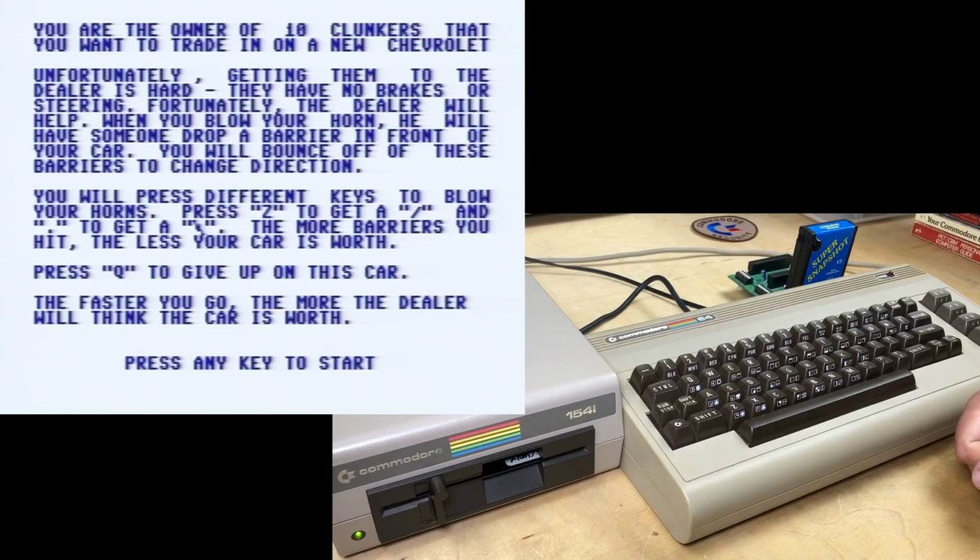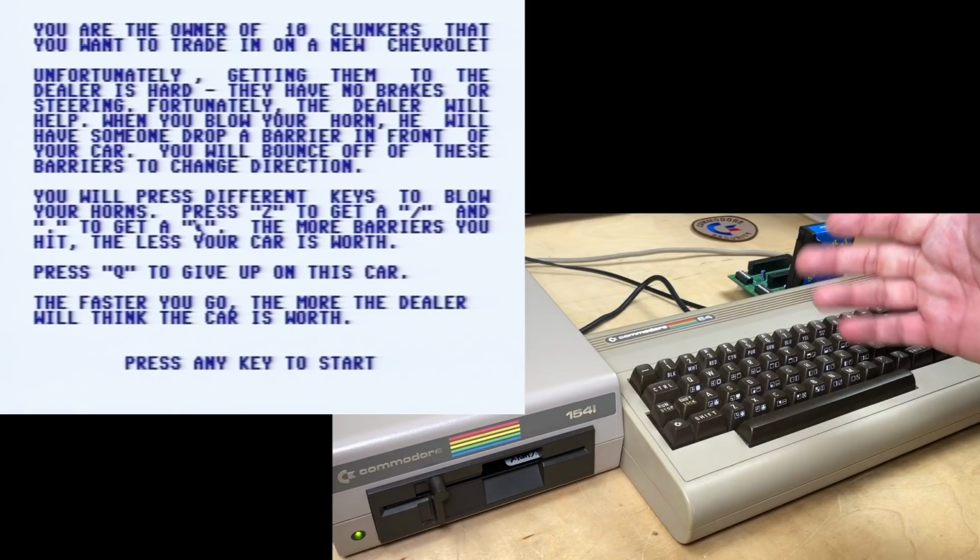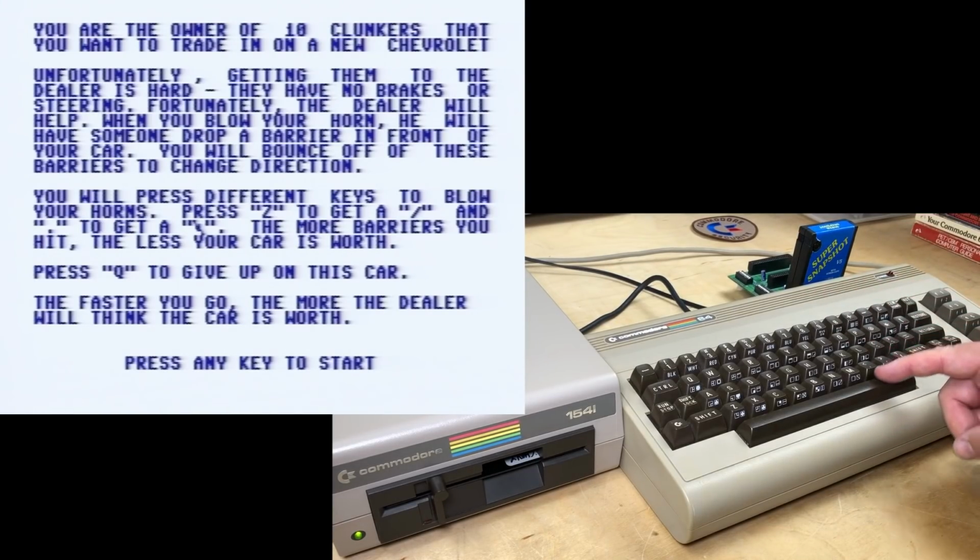Press the Z to get a slash that way, and hit dot to get a weird thing that looks like it's leaning the other way. The more barriers you hit, the less your car is worth. Press Q to give up on this car. The faster you go, the more the dealer will think the car is worth.